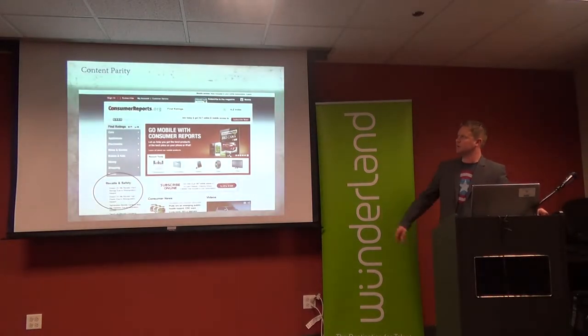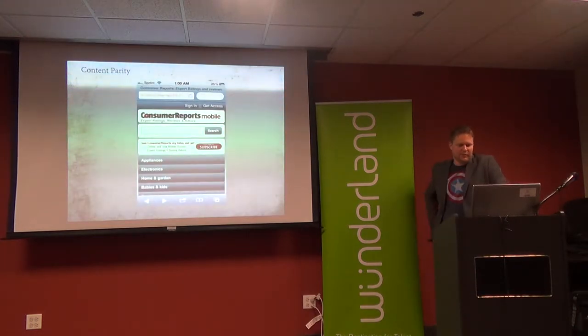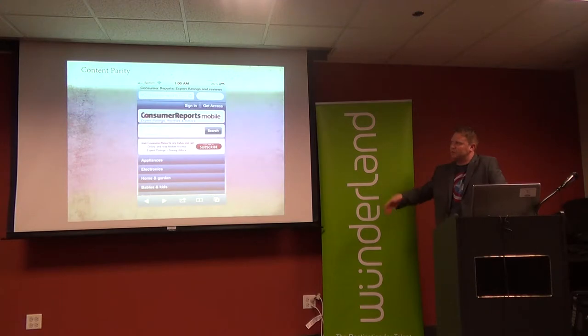For example, a Consumer Reports site, the recalls and safety section is very important if you need information about recalled products. I mean, you go there and be like, you know, is my car seat going to kill my kid? But when I try to find that content on a mobile Consumer Reports site, nothing, not even there.